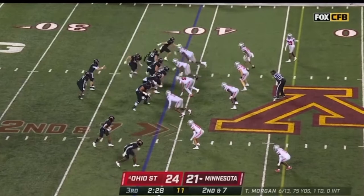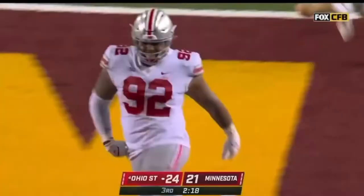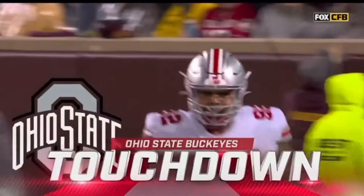Play fake. Morgan in trouble. Stripped. Loose. Picked up. Ohio State's got it. Touchdown, Haskell the Rascal. Garrett. Buckeyes come up with a huge turnover.